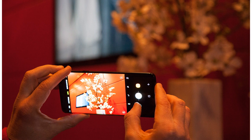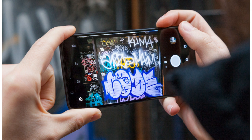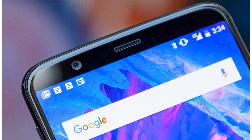The S9 display's combination of smaller size and higher resolution also makes it much more pixel-dense, 570 pixels per inch versus 401 pixels per inch in the OnePlus 5T. This means you're less likely to notice individual pixels when using the Galaxy S9, which really enhances the appearance of videos, games and text in apps and websites.